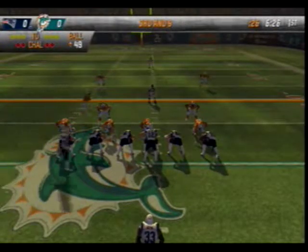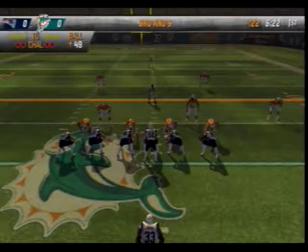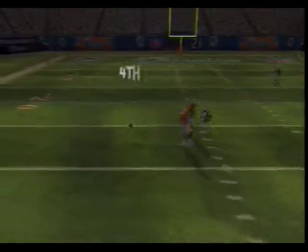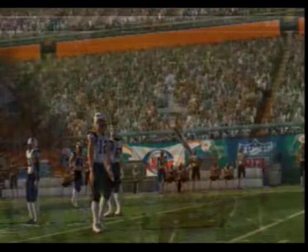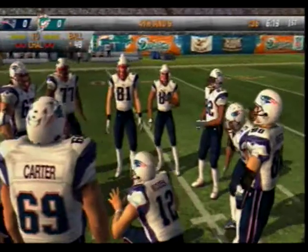Miami comes out in their nickel package. Dropping back. Throwing. Away. He needs to do a better job putting the pass in a spot where only his guy can get it. Those tip passes can turn into interceptions pretty easily. Norton was the intended receiver on that play.